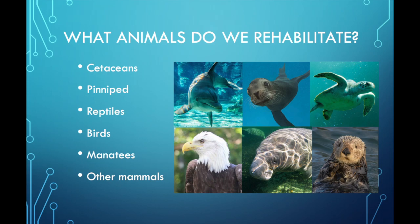This is just what I'm talking about in terms of marine animals. We actually rehabilitate a lot of animals in the wild. I used to intern at a rehabilitation place up in Tallahassee, and we worked with possums and squirrels. But we're talking about marine animals today. Today, I'm going to be talking about sea turtles, dolphins, and manatees, because those are the most common ones that we rehabilitate here in the Florida Keys and in Florida. So I'm going to talk about those the most.